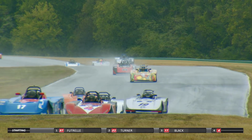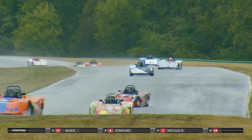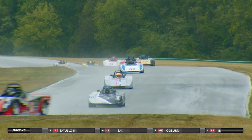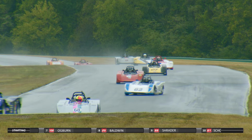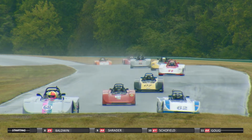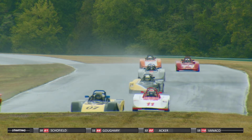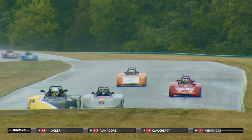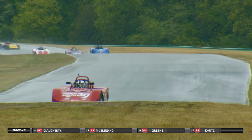In row 16, the number 77 of Andre Pera out of the Oregon region, and the 74 of Sal Weber from the Lone Star region. In row 15, car 197 is Mark Balanchi out of the Cal Club, and a rookie making his first runoff start, the number 55 of Sam Schechter out of the Washington, D.C. region. Row 14 has the 133 of David Anzalone, a late entry to this class out of the New York region, and the number 45 of Tom Burt from the Northwest region.